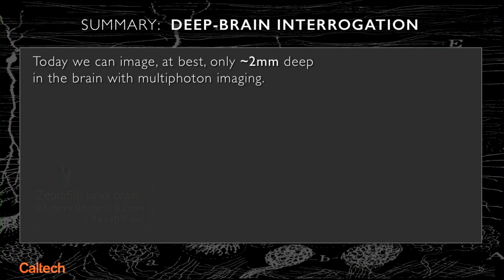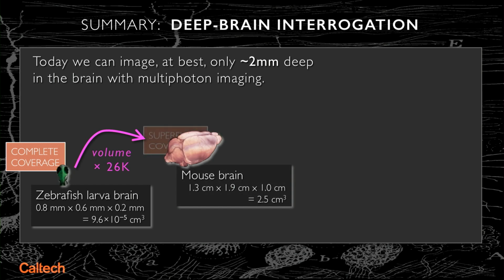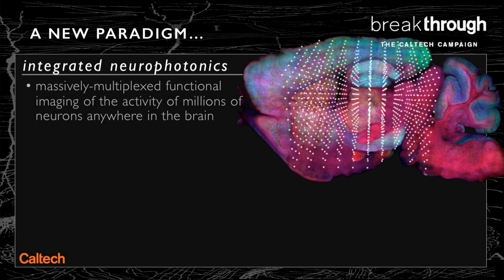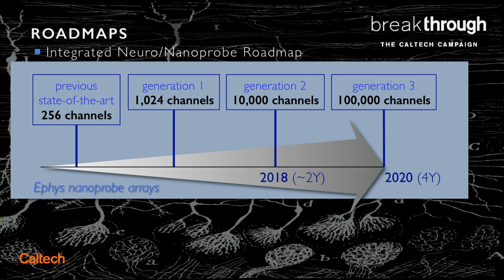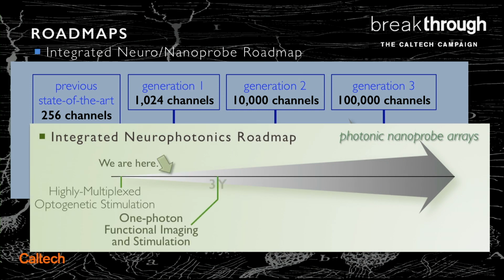So let me summarize. With this wonderful functional imaging, we still can only go 2 millimeters deep in the brain. And this is good enough to look at transparent organisms, sort of okay for small brains, but basically a non-starter for the human brain. We've invented this new paradigm of integrated neurophotonics that we're pursuing. And our roadmap for this pursuit is, I mentioned the electrophysiology, we'll get up to 100,000 channels in about 4 years or so. But we're already engaged and about halfway through getting up to measuring 100,000 or 1 million neurons on a 3-year time scale.